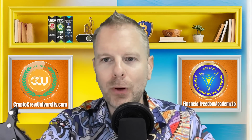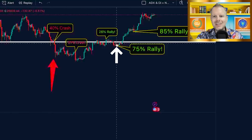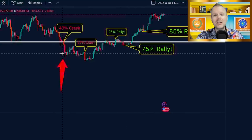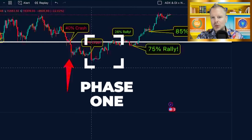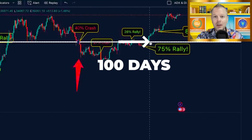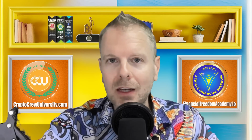And guess what part of the phase we were in? Let's take a look. What we're talking about is this tail end of phase one. Sound familiar? I think so. So what you can see is, again, bottom of the market here. This is phase one. Phase one rallies all the way up to this price, and then what does it do? It moves sideways for at least 100 days. Sound familiar? Yeah, we've done that pretty much every cycle so far.